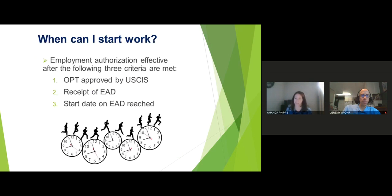Okay, when can I start to work? So there's 3 things that have to happen before you can start working on OPT. First is that your OPT has to be approved by USCIS. You have to physically have the EAD card in your possession, and the start date on your EAD has to be reached. So even if you have that EAD card in your hand in December, if you chose a February 1st start date, you still cannot work until February 1st. Be very careful when choosing your requested start date.